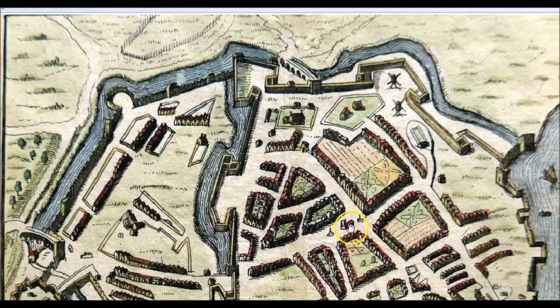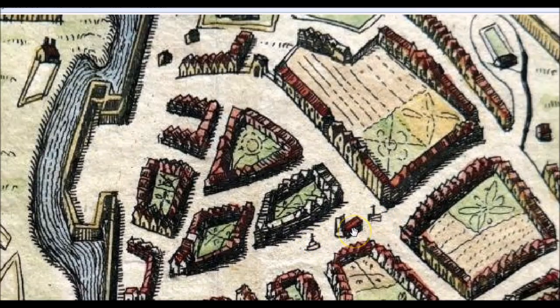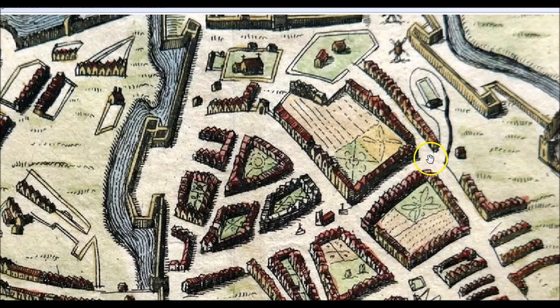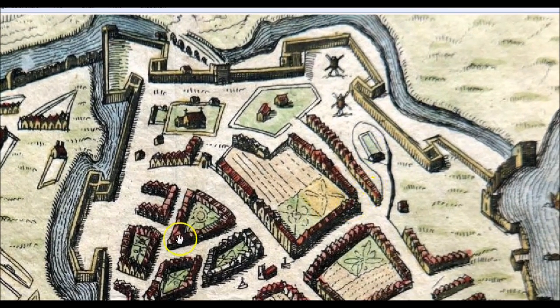Right, and here's the town hall back then. It's the same spot right now. And they've got small structures either side of it where it looks like a spire. What else? Aye, so 1714. Well, this is 15. What was the date?